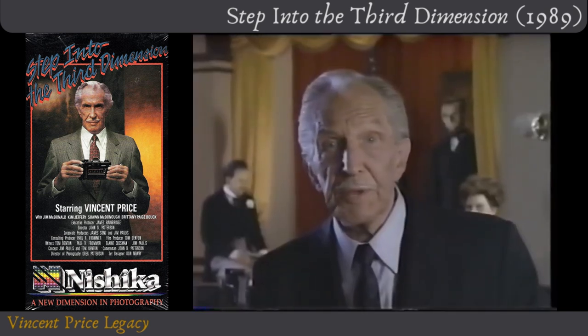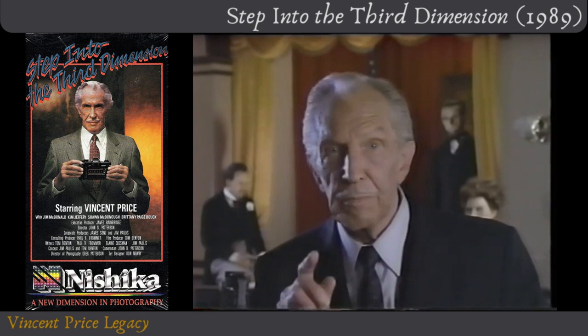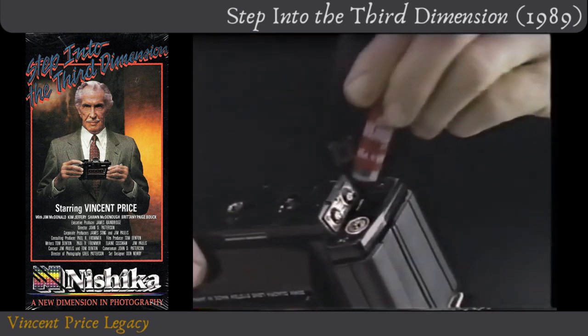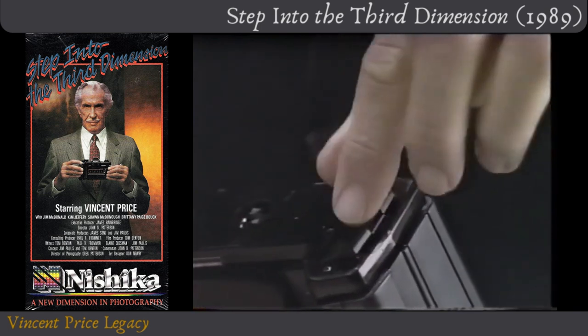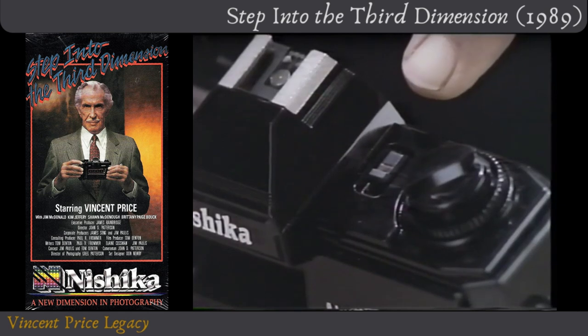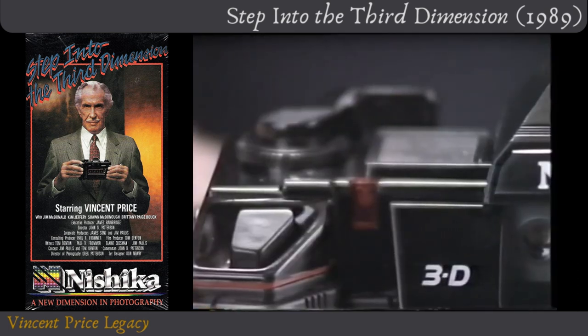Sounds technical and complicated, but don't worry. This camera is as easy to use as any you've ever owned. Here's how. First, load two AA batteries into the battery chamber. Now, every once in a while, check to make sure your batteries are still good by pressing this switch. If the batteries have enough charge, this red indicator light will come on. Oh, I love the color red.